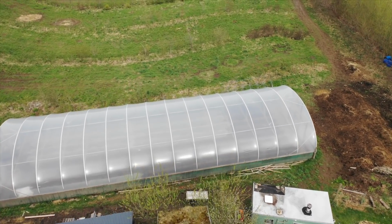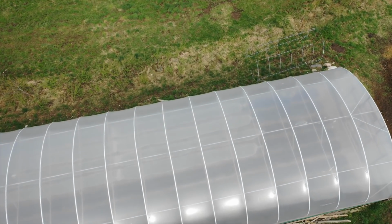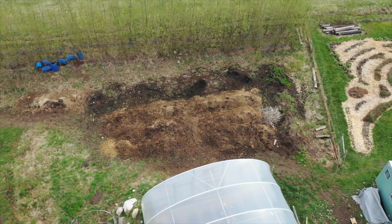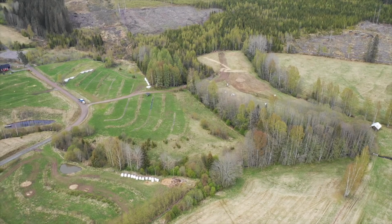And we've got the tunnel with some good crops in. Can just make out through the plastic there. But we'll have salads ready for sale next week. We've been eating them ourselves. Then at the end of the tunnel here, there's the remains from the chicken bedding that's composting down.